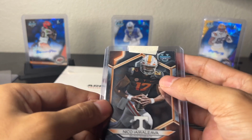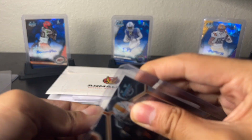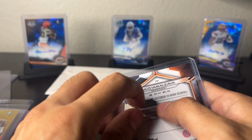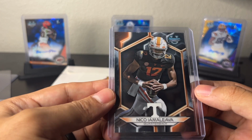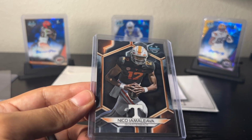All right, this is pretty good timing. Nico Iamaleava base best. I got this, I think, for $12 on eBay. It's just one of those things. I think I was just filtering lowest to highest. Nico Bowman. He's had a lot of hype. Hasn't really played a lot. They've been smoking guys. They're averaging 60 points a game right now. They're not playing anybody good.